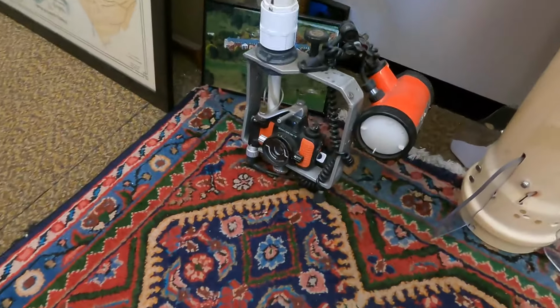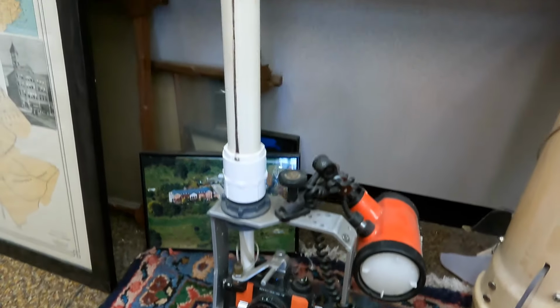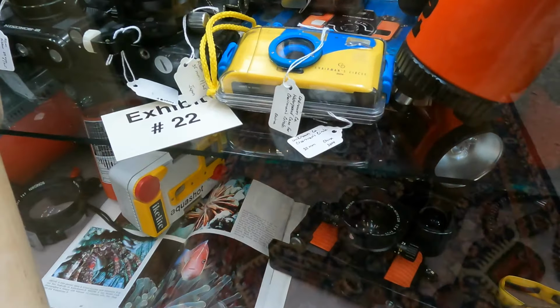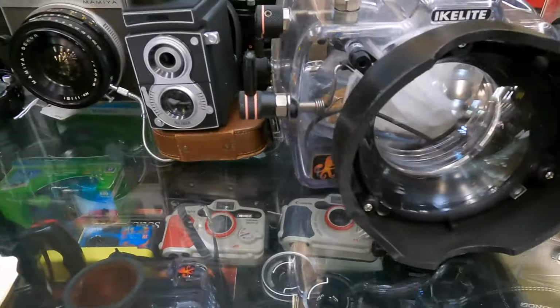Oh, and I found this down here, Jacques Cousteau's camera. Pretty cool. We've got some underwater cameras over here. Interesting.